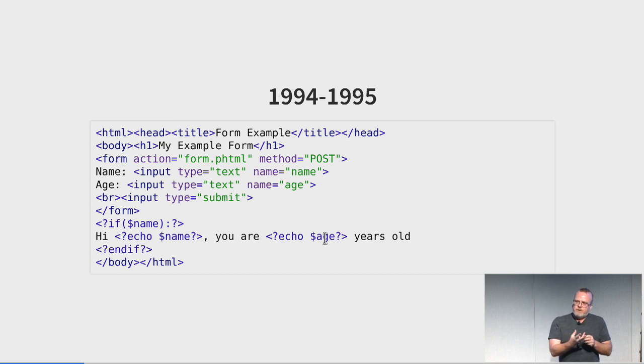Basically, the macro language would give you a very easy way of putting little macro tags into your pages that would call back to your backend business logic written in C. And that entire idea failed completely. Nobody wanted to write C. The web was growing so fast, and all the heavy-duty C developers thought the web was a fad.